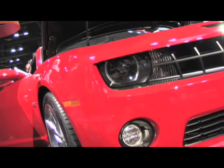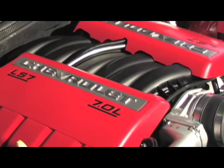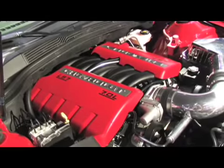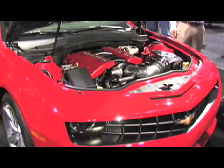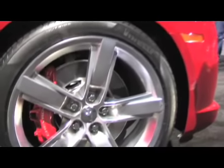Al Oppenheiser's done a great job of making this car very performance-oriented, independent rear suspension throughout the entire platform. You can get a V6 that makes 300 horsepower, or step up to the V8 that makes 420 horsepower and still get 23 miles per gallon. And what's great is there's going to be 27 accessories available for the Camaro when they go to order the car at the time of launch.